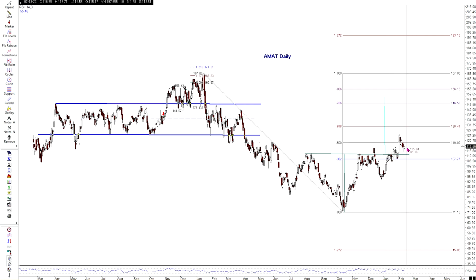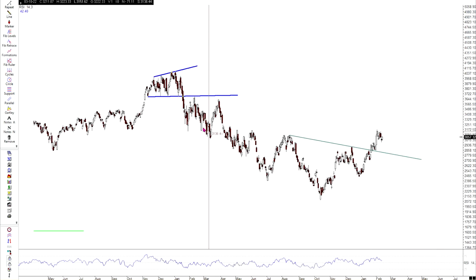But right now, some of the semiconductors are looking strong. So even with some pullbacks, they might give a buying opportunity. This would be a retest down here of this neckline. And again, this is the support area to hold. So this is a chart of the SOX semiconductor index, and you can see how closely AMAT is following this.